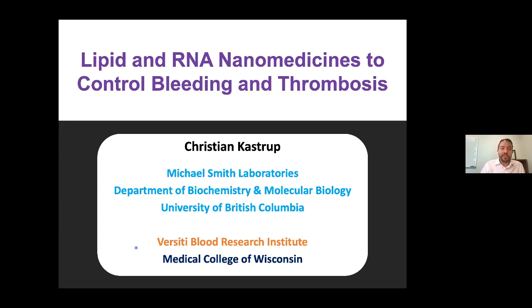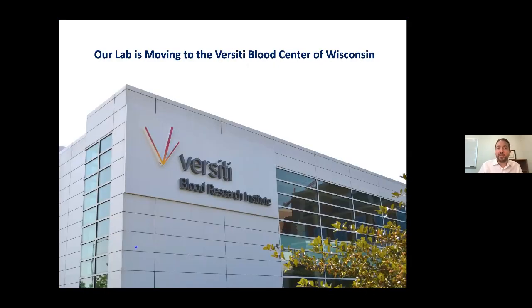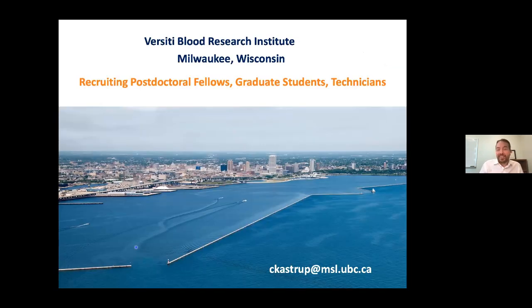moving to the Varsity Blood Research Institute at the Medical College of Wisconsin. And so most of all the work that you'll see today was done at UBC, and our lab will be at UBC for quite a bit longer during the transition. But we are moving to Wisconsin, and I do want to point out that we are recruiting postdoctoral fellows, graduate students, and technicians to Milwaukee. A little bit of change in scenery from Vancouver, but it's still beautiful here as well.